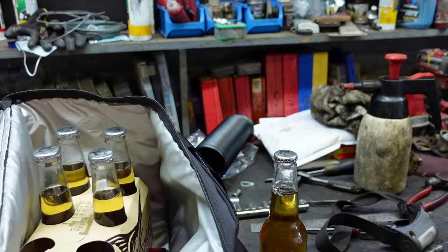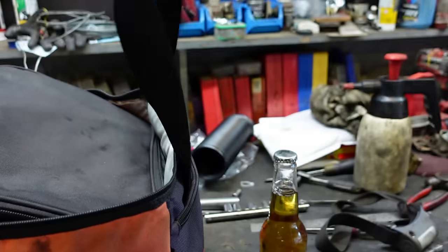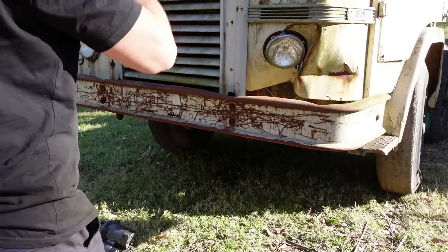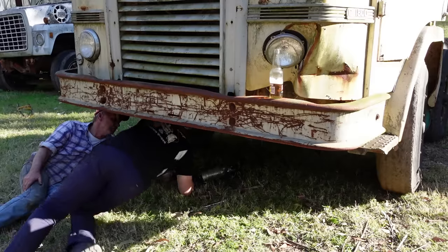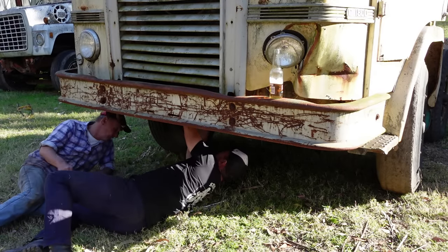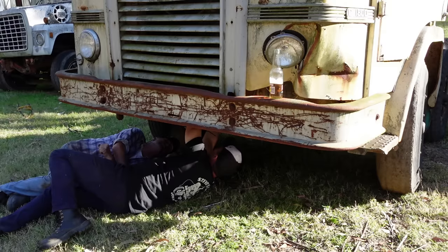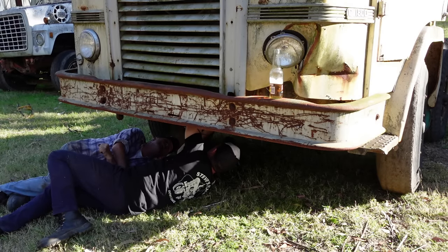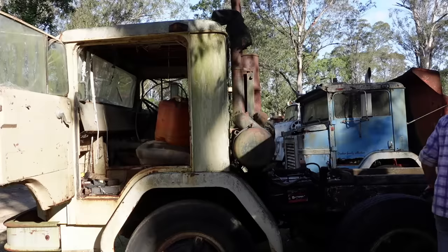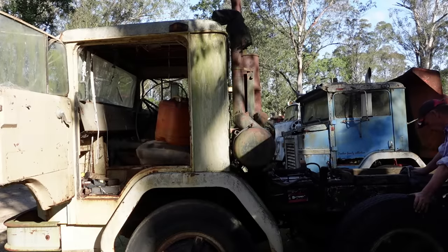Just put together a bit of a snack pack to take back down. It's probably going to take that many to get it going now. Fantastic idea. Now I'm going to get underneath her and lift that in. Up there and I'll hold it up there. I'll find the rag. Okay, here we go. Starter's back in, batteries are connected. I'll go around the other side and try and give her a go.